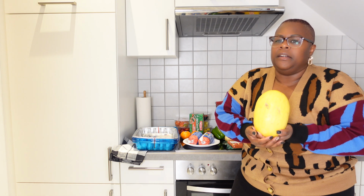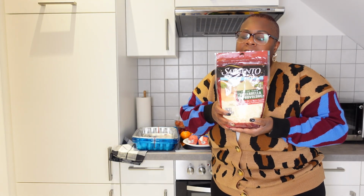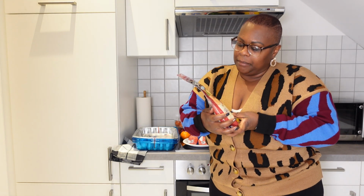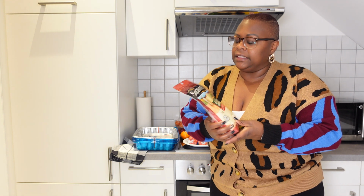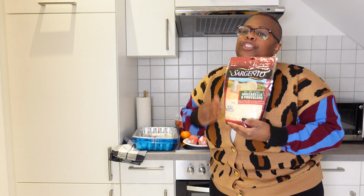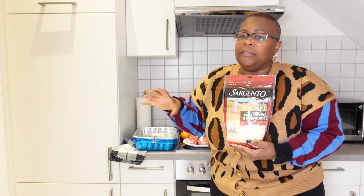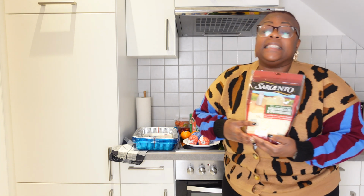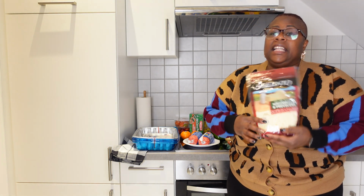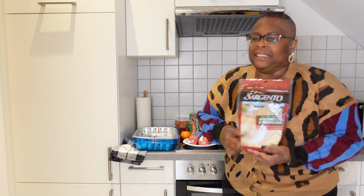So this is one of the things that I reach for when I'm trying to focus on eating more healthy. This week I decided to get some mozzarella cheese. This is actually mozzarella and provolone mixed, and it's by Sargento. I adore this brand because the cheese just melts velvety smooth. And so some things you just can't skimp on, and cheese is one of those things that I don't skimp on.